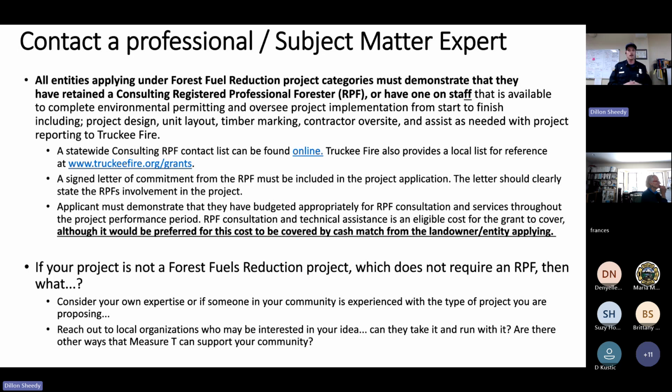Your forester is going to need to sign a letter of commitment, basically stating their involvement in the project. And you can budget for this time. Although, as I mentioned earlier, it would be preferred for this cost to be covered by cash match from the landowner and not paid for by grant funding.